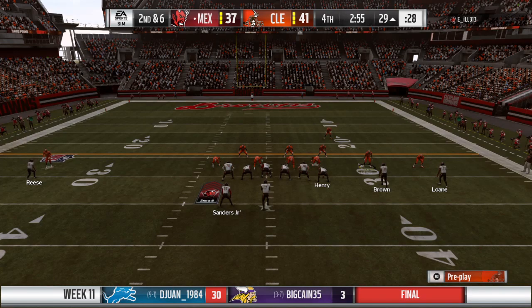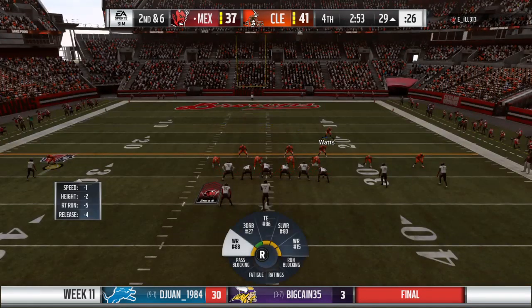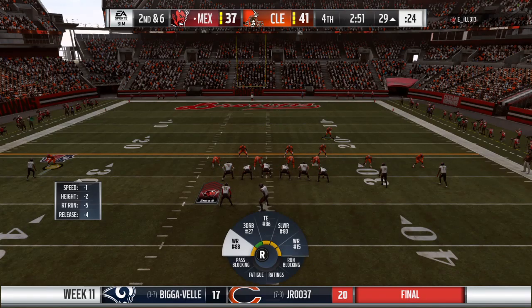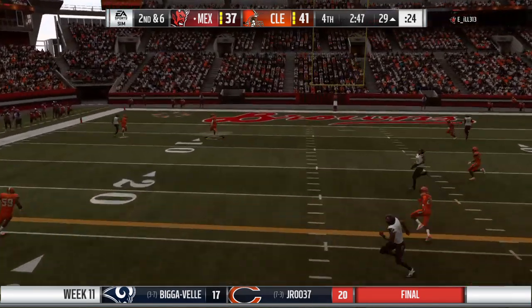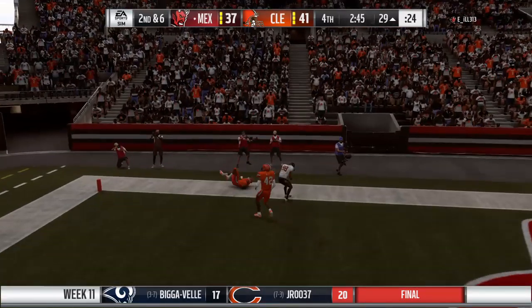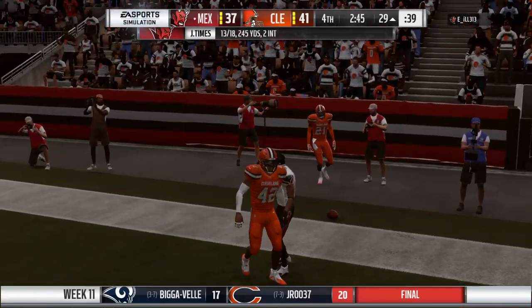All right, now, lucky 56. Detroit! Detroit! Out of the gun, they'll look to throw. He's going to let it go deep for the end zone. And it's knocked away and incomplete.